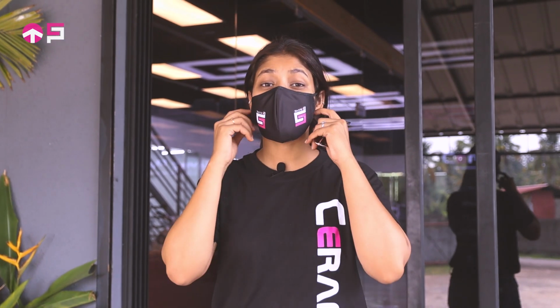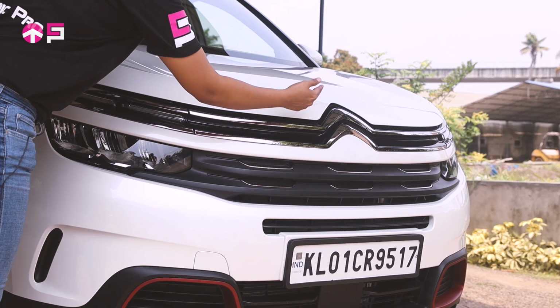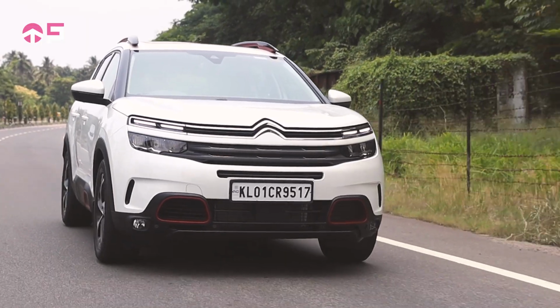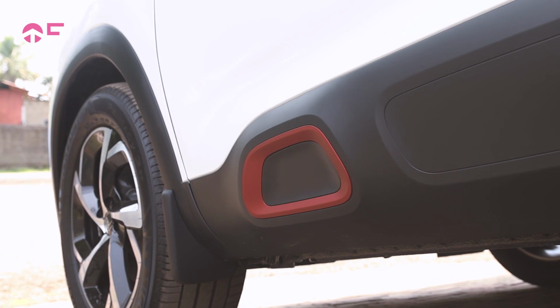The C5 Aircross is at Ceramic Pro Kochi. It has excellent ride comfort and a design that makes it stand out of the crowd. Everything in this beautiful car has been put together to make it stylish. The Citroen logo, which spans out to the DRL, and the split headlights cluster to the air intake in the lower bumper and the side of the doors.